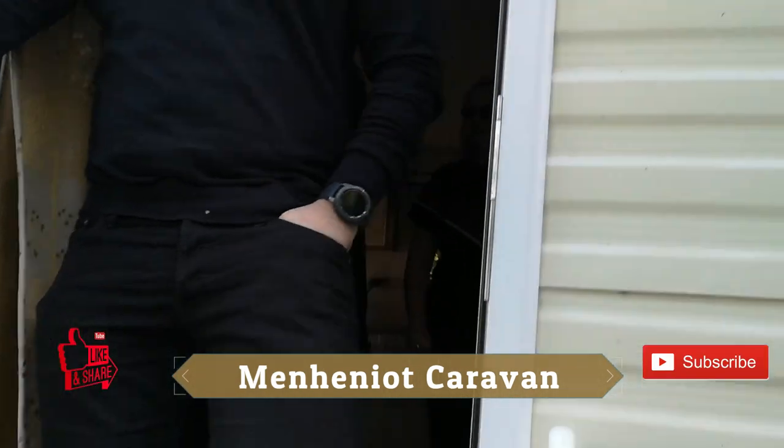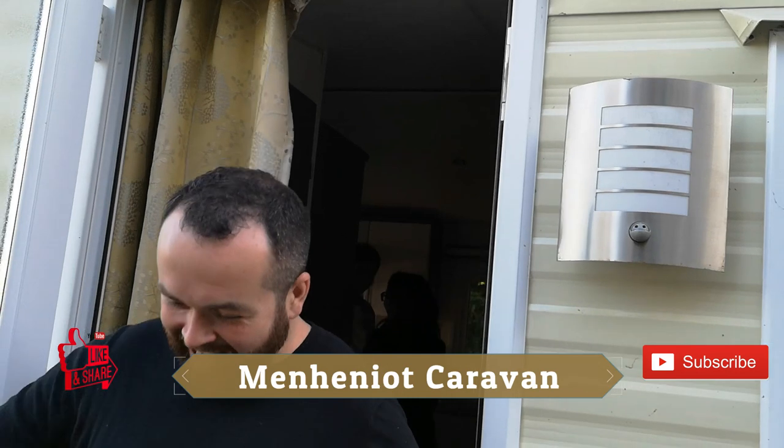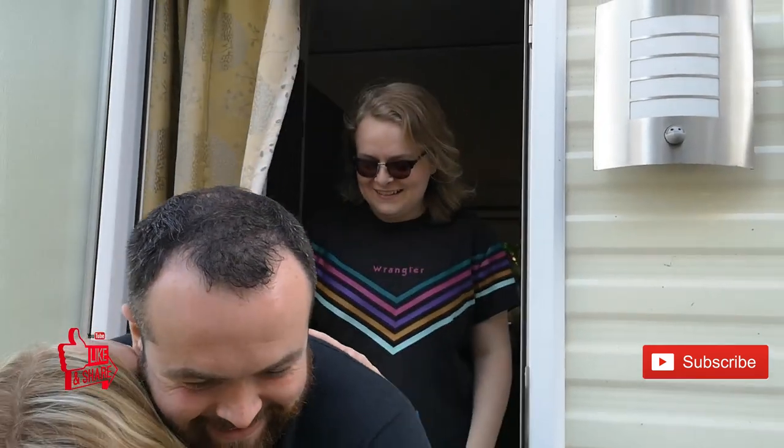They do have lots and lots of different varieties of caravans. We chose the Kingsand because it met our needs. So overall, I will give the resort 8 out of 10. It was really, really good and value for money.